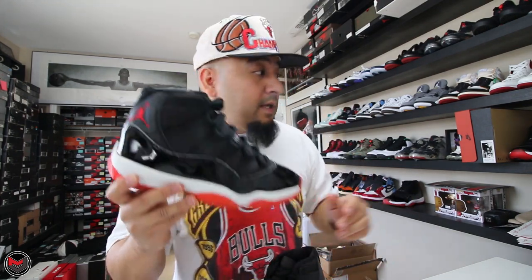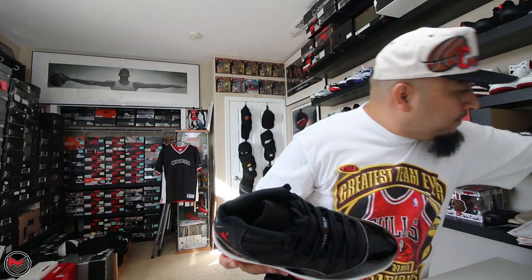These laces are actually supposed to represent the net of a basketball hoop. Now, according to Tinker Hatfield in Driven From Within, this is a book by Michael Jordan.